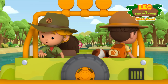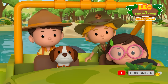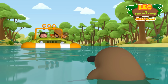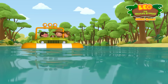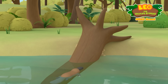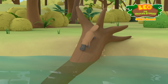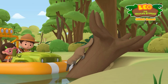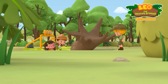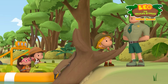Hey, where's the platypus? Look, it's over there. It just went underwater for a bit. Let's follow that platypus. Aye, aye, Captain. Hey, it stopped. What's it doing to that tree trunk? It looks like it's trying to get to something behind it. What's behind the tree, little buddy? I bet that the platypus is trying to get to her young inside her burrow.